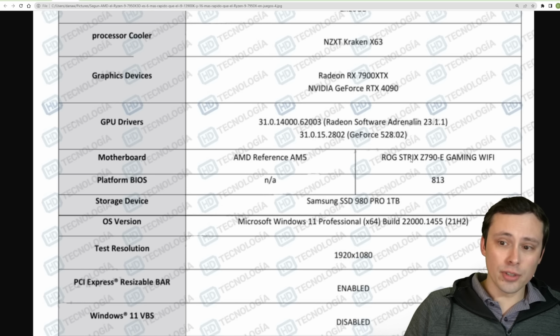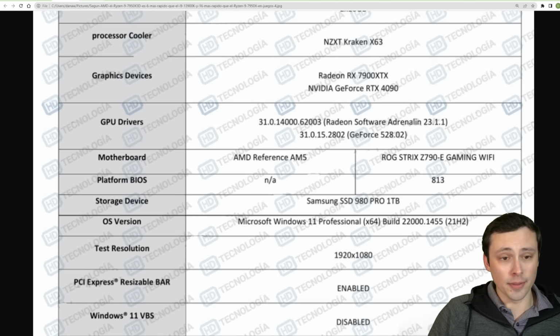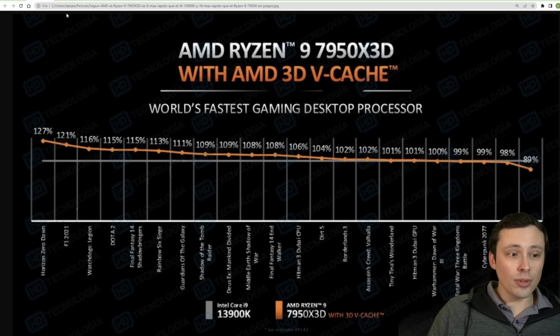Looks like they were on an ROG Strix Z790E Gaming WiFi board for the 13900K and an AMD reference AM5 board for the AMD testing. Windows 11, 1080p, Resizable BAR is enabled, and Windows 11 VBS enabled. All right, so let's get into the graphs.